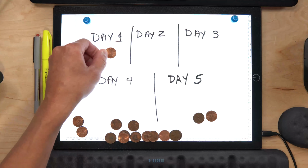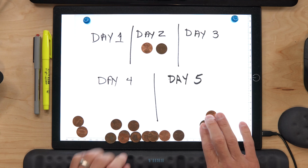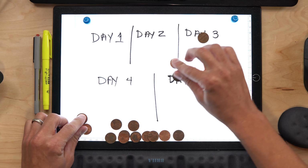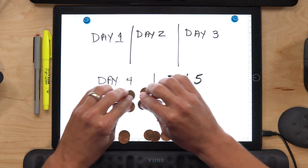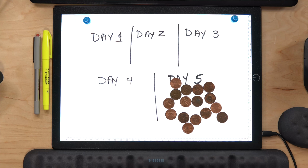So if we continue this math for 30 days, start with our day 1 at 1 penny and we double that for day 2 to 2 pennies. If we do that again, we're gonna have 4 pennies. And on day 4, multiply that by 2, that is going to be 8 pennies. Then we're finally gonna move to day 5, and that is gonna be 16 pennies.